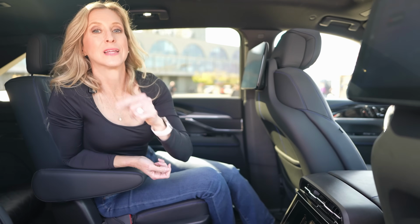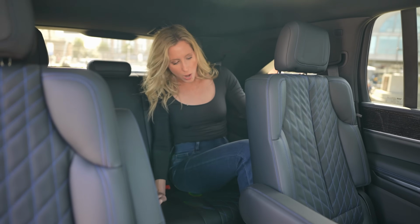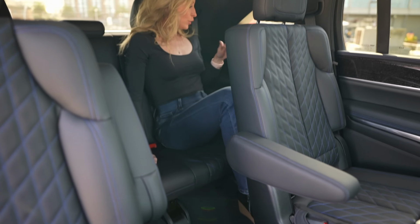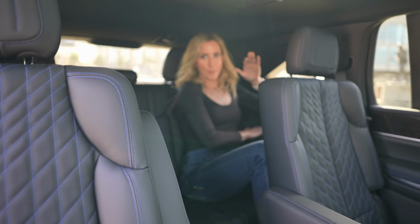And I'm gonna show you really quickly how much legroom we have in the 3rd row. So I'm gonna come right through here. I'm 5'7". For those that don't know, my knees are not hitting the seat. I wouldn't want to sit here for 3 hours, but I'm fine. And if I'm the only one back here, I can poke my legs out down the middle. So your 3rd row passengers in this trim level have a USB-C on both sides, a cup holder on both sides, and a little padded armrest.